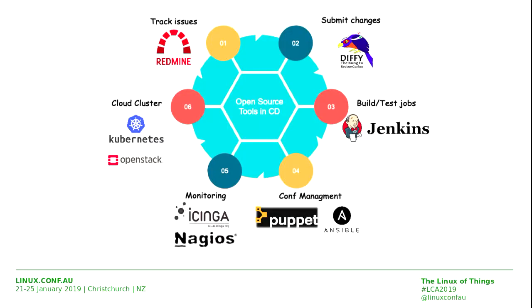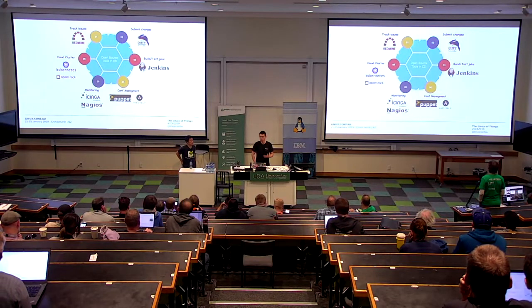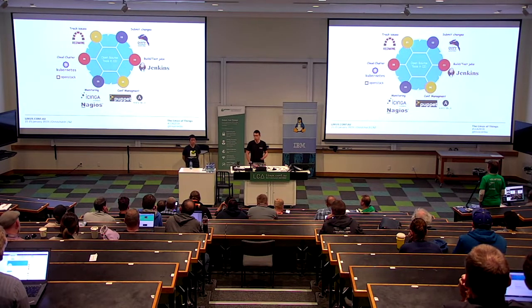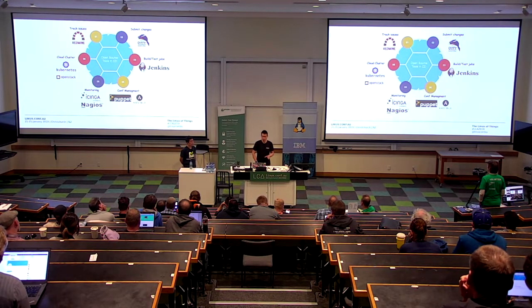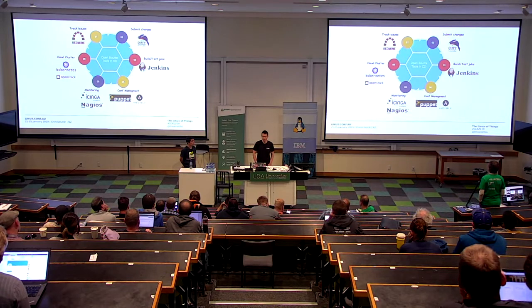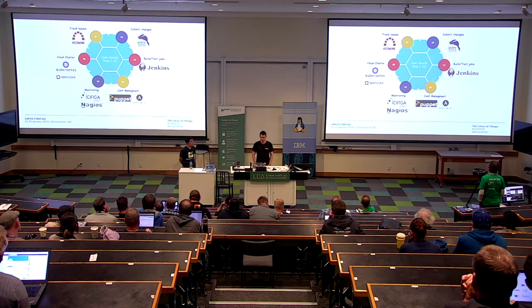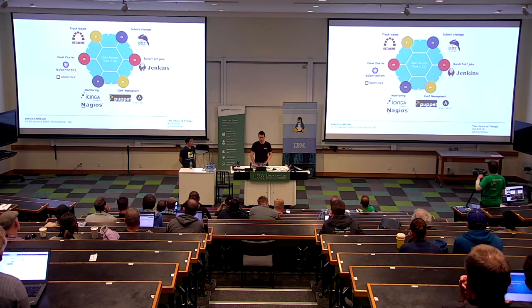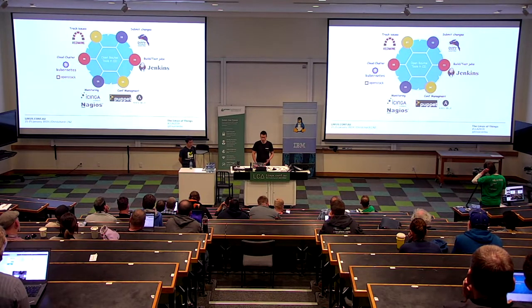And I would like to introduce our open source tools in our CD systems. As you know, we have a lot of choices to make up a CI or CD system. We do not intend to judge which tools are better or not. We choose them because they are suitable for our current scenario. Redmine is an issue tracker we use in our CD systems. We use it to allocate feature development, bug fixes or configuration changes.